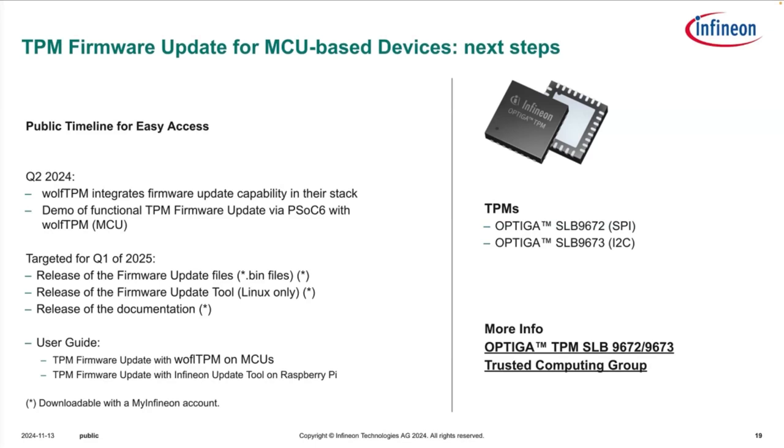So what is a myinfineon account? You just have to register at infineon.com with your email address, and then you have access. That's all. That is our point, easy access to our firmware updates.